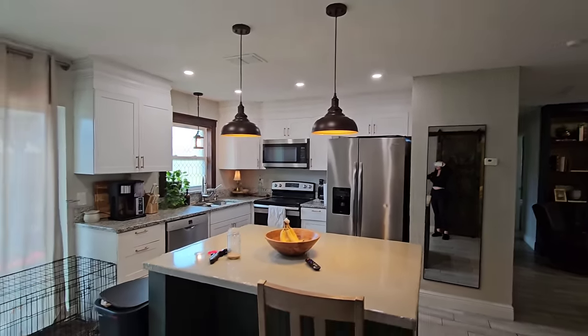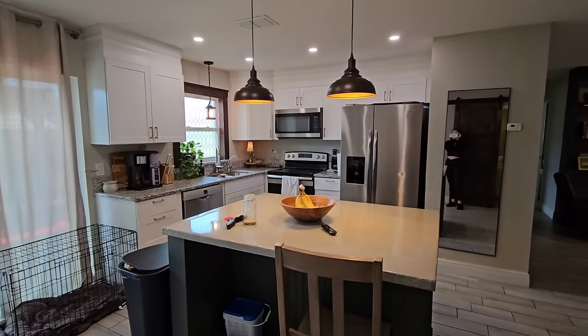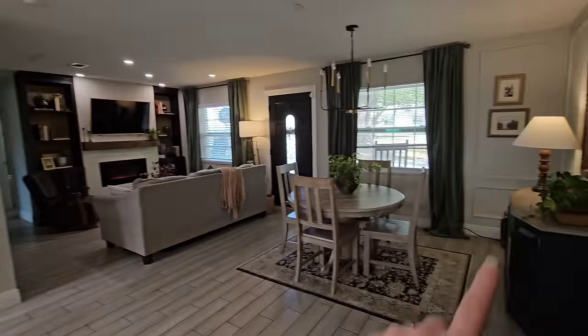But I love that. Oh, and we did put the dog kennel in here instead. For the longest time, we had the dog kennel over here in the dining room.